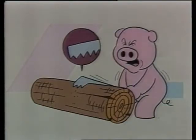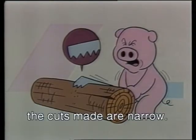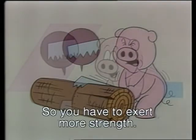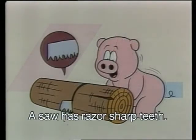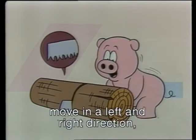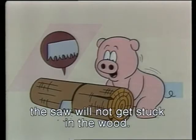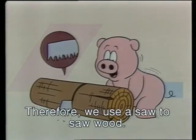If you use a knife to saw wood, it will get stuck because the cuts made are narrow. You can't move the knife at all, so you have to exert more strength. A saw has razor-sharp teeth. These teeth are like tiny blades. Since the teeth move in a left and right direction, the cuts made are wider, and so the saw will not get stuck in the wood. Therefore, we use a saw to saw wood.